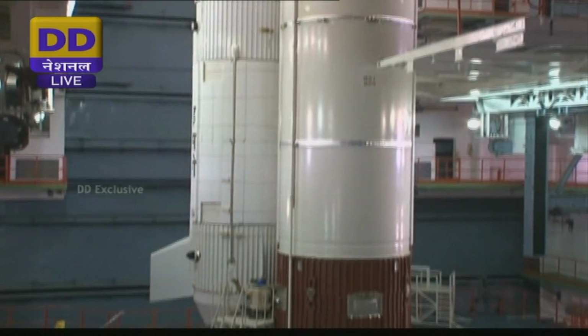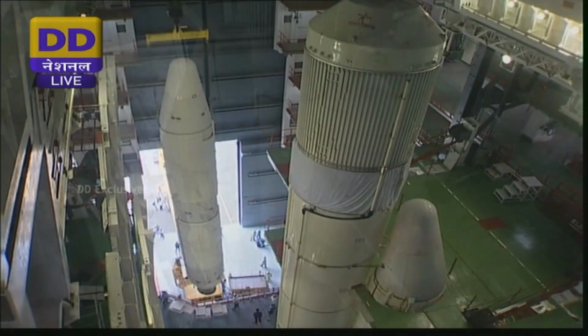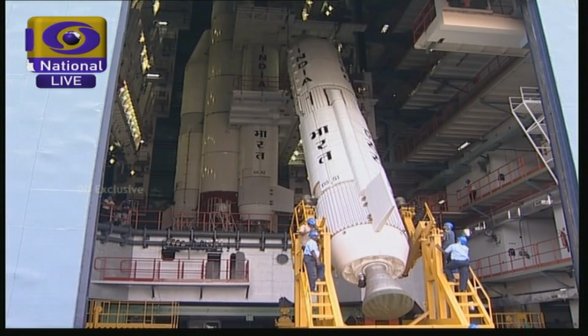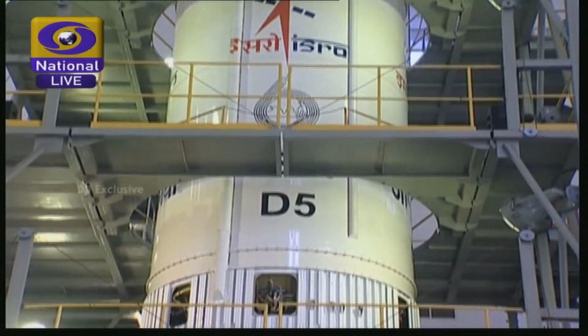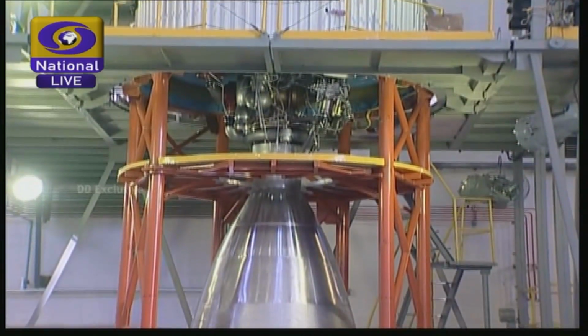So after assembling the first stage, you have seen on your screen the liquid strap-ons, which is getting assembled. So there are 4 in numbers, 4 liquid strap-ons assembled to the solid stage S139. This together forms the first stage of the GSLV launcher.